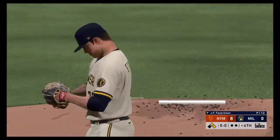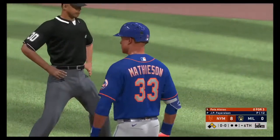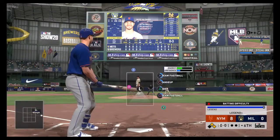It's all a part of learning how to pitch in the big leagues. Major league hitters will not bail you out by swinging at pitches out of the zone, so he's going to have to continue to learn how to get guys out at this level.